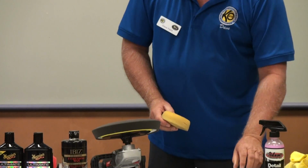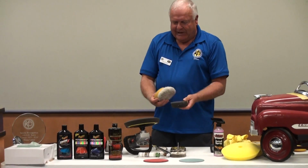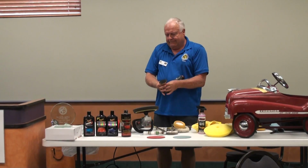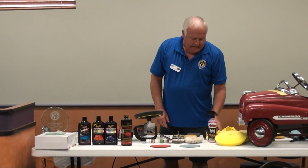And this stuff doesn't cost a whole lot of money. You can go to Harbor Freight and get just about any of this stuff. This kit right here is 20 bucks at Harbor Freight, along with this piece right here that goes on your drill. And it makes it a whole lot easier than trying to hand polish.